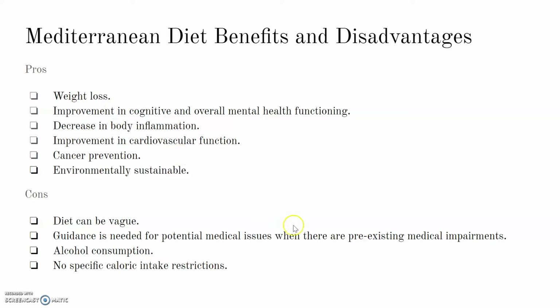And then as far as the cons, the biggest one is just that the diet can be vague. It's not super specific in terms of exact proportions or calories, so that can make it difficult in figuring out what works with this diet and what doesn't. So that's why it's important that you seek medical guidance and advice, especially if you have pre-existing medical issues. There are some diets that are just better suited for people who do not have pre-existing conditions.